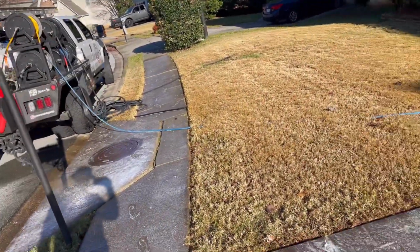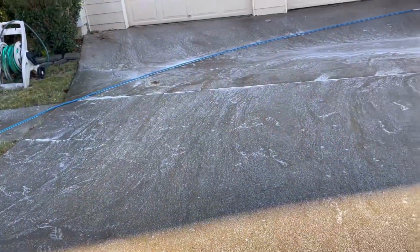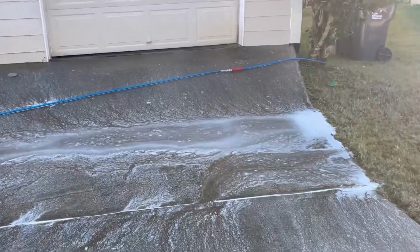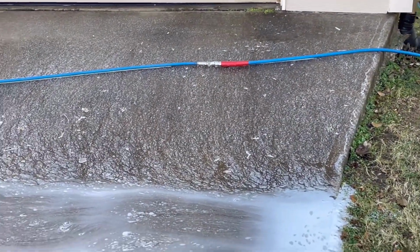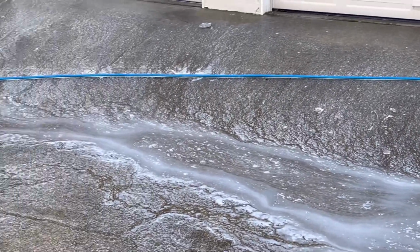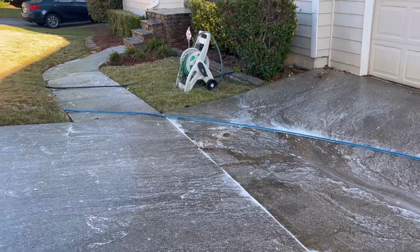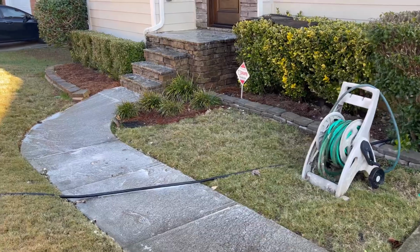This is after treatment, people. You can already see how light it's gotten since we started, especially this area right here. Yes, indeed. Allow your product proper dwell time, especially in colder temperatures. It takes a little bit longer. Just rough them out.